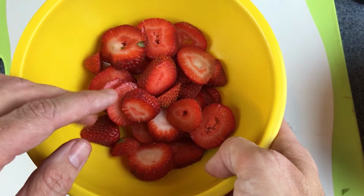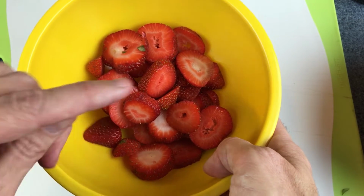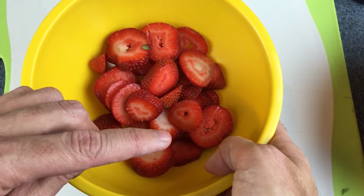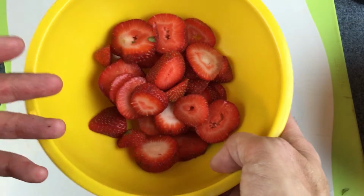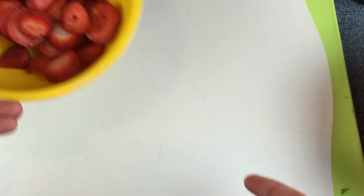What this does is not only soften up these strawberries, gives you a different texture that goes on top of the chunkier strawberries, but it also will make its own dressing for the salad itself. So let's set these aside just for a moment.